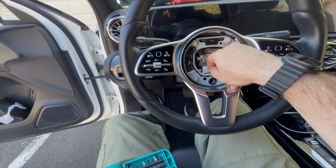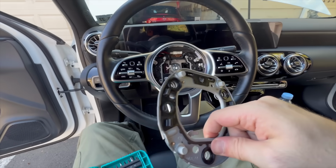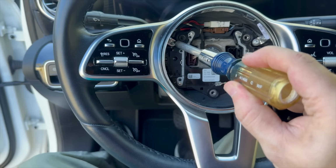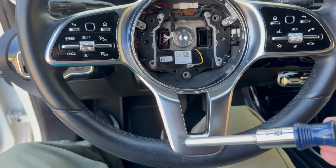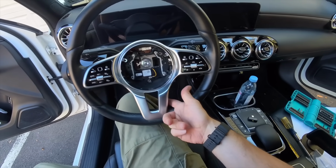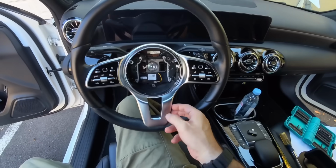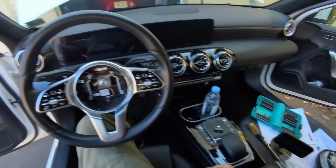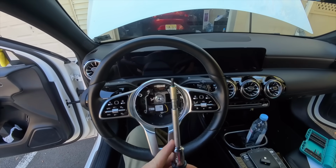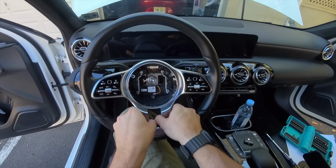Let's get the horn out of the way. All right, this out of the way. This is our horn. Now I need to get this one out and this one out. And there are two more here underneath because this one has a heated steering wheel. Who would have thought unscrewing those two T20 bolts would be so hard? So make sure you have a thin torx screwdriver. This is too thick, but it worked. All right, let's get this one out of the way.